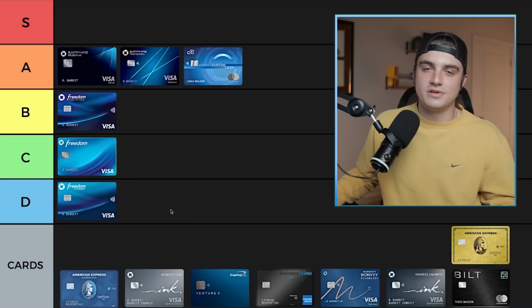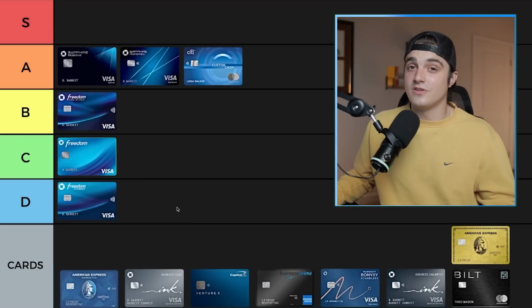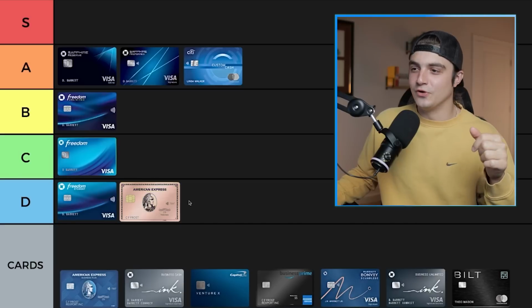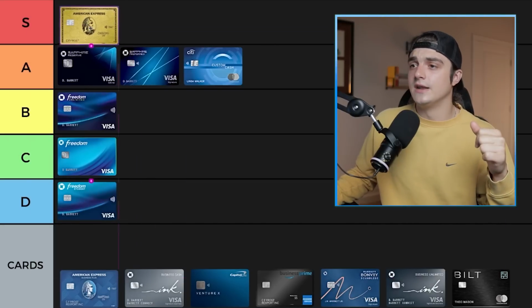Now, there's really only one place that the Amex Gold card deserves to be slotted in, and that is, of course, D tier. Well, really only D tier if that was the rose gold version, but since it's classic gold, we'll be slotting that into the S tier column. Jokes aside, I think both colors are all right, but I am a classic gold man at heart.